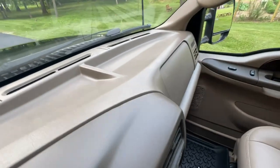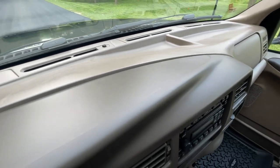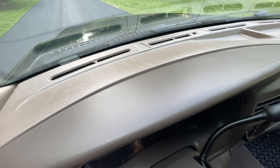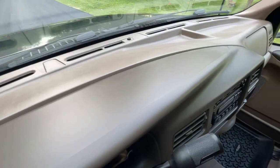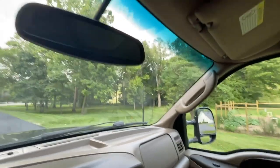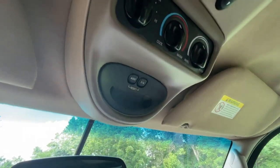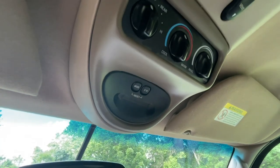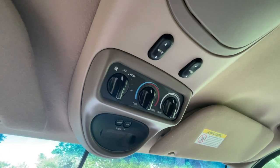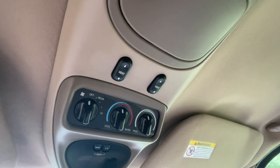At top, you see the dash is all clean. There's no sunspots, no sun damage or fading. It's not cracked or busted anywhere at all. Up top, you have the overhead display that'll show you things like outside temperature, current fuel mileage you're getting, as well as the climate controls for the back. Behind that, you have the switches for the power vented windows.